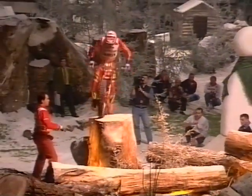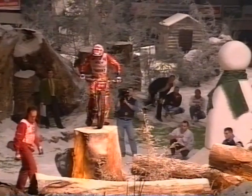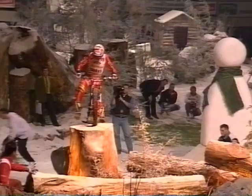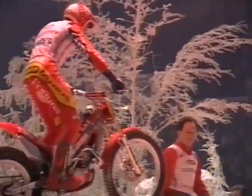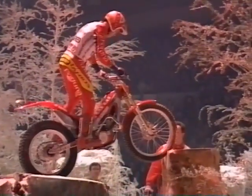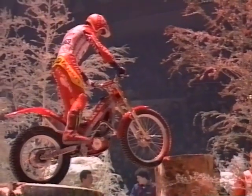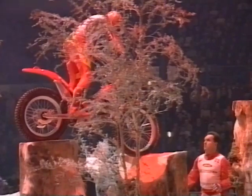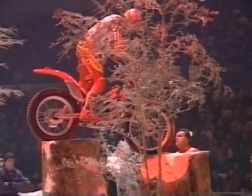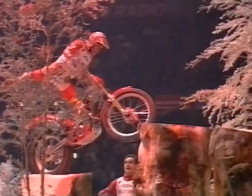On to world champion, Geordi Tarres. Not been flying over the winter. Been way off pace. But perfect balance there. And that was a good ride. Probably one of the easier sections. As long as you could flick turn to the right here, it wasn't a problem. Perfect.